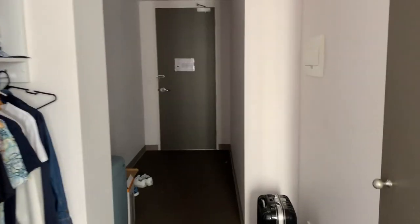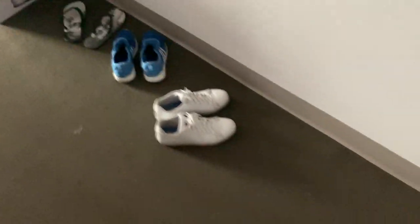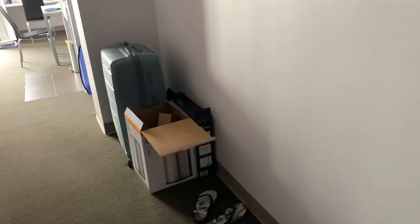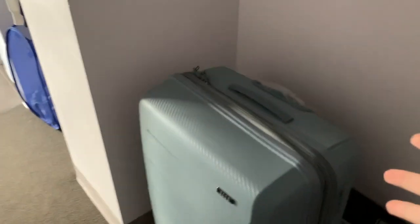The first thing you will come to right here is a little hallway. Amazing. Shoes everywhere. When you come in, you take off your shoes. I wear slippers, so no worries. And you will see here are two boxes for no reason. Don't ask. And then there's a large suitcase and a small suitcase. This is where I store my winter clothes. And I haven't taken them out.